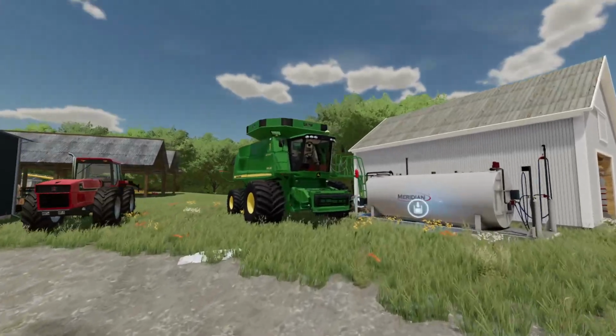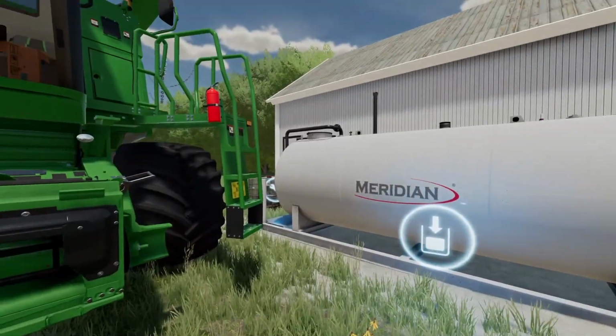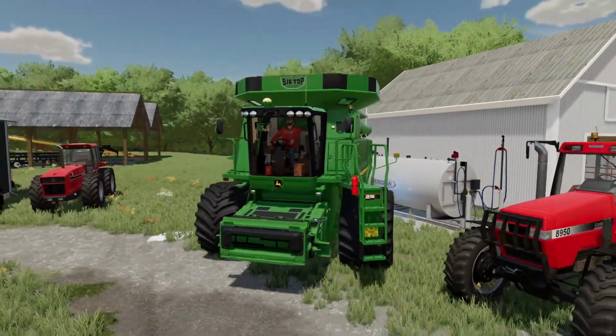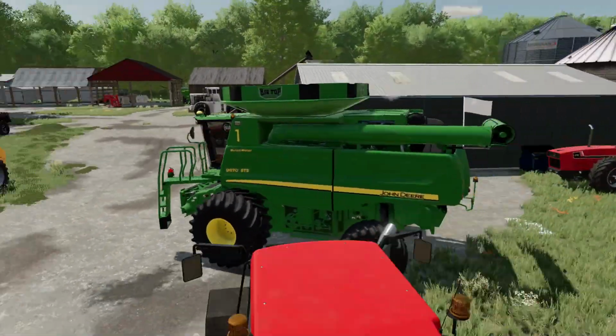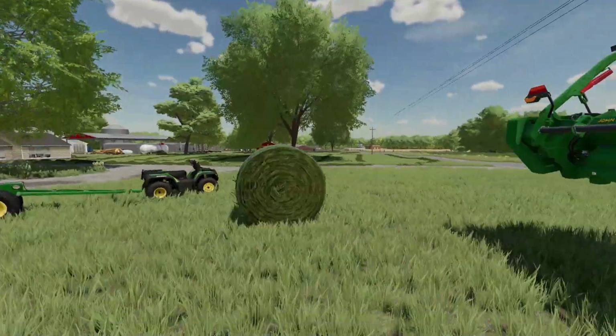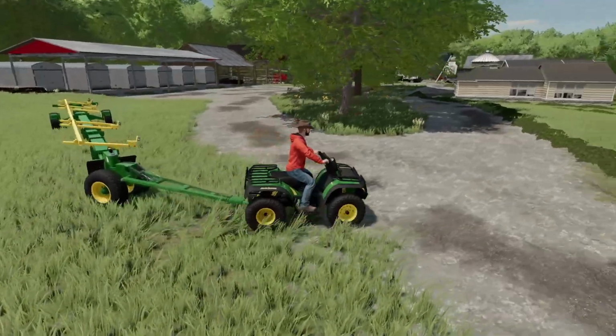I think we may have the combine serviced already. I'm just going to check it over real quick, get it all filled up with diesel, and then we should be okay to go. All right, I just looked everything over. Looks like we did service it, which is nice. Okay, I'm just going to keep this parked here for now. I got to clean up these bales that are out here still. This side of the way, put it back to where it was.